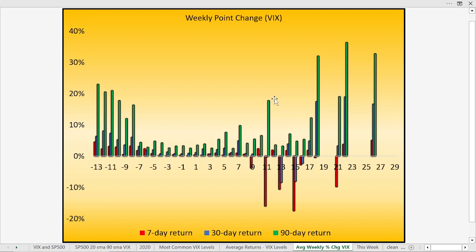This is the weekly point change in the VIX. If you were to ask, well, the VIX is around 15 right now, how can I expect the market to behave if the VIX jumps up or jumps back down? Well, let's say the VIX goes up by 3 points. We historically expect the market to only go up around 2.5% over the next 90 days.